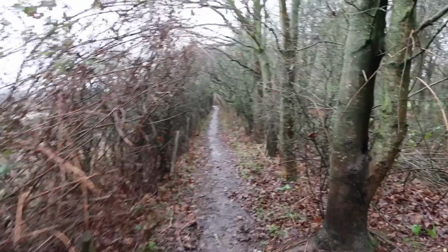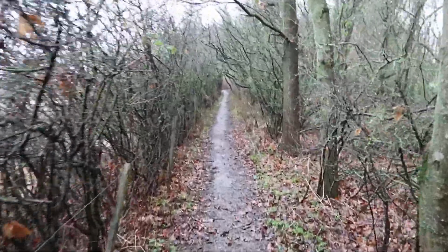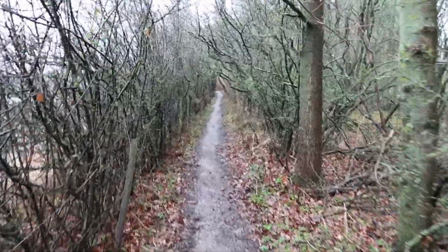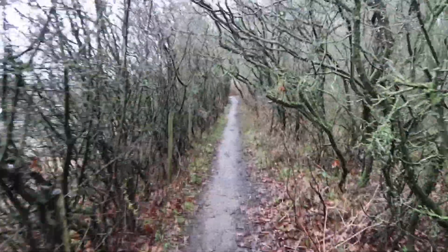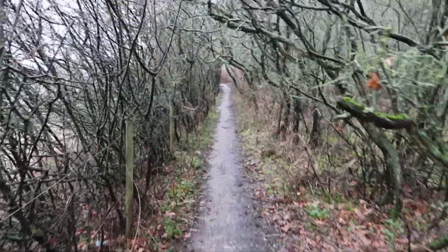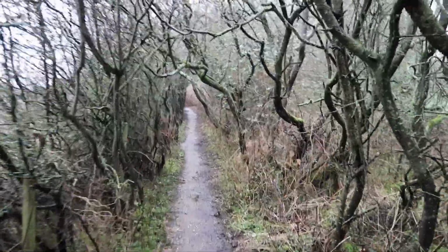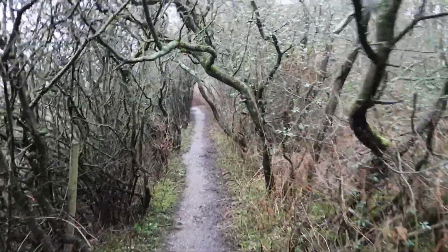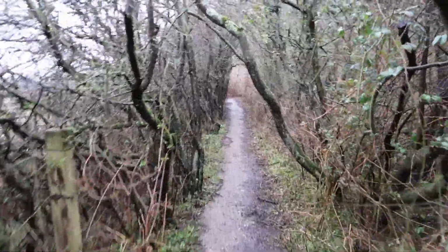Okay, we find ourselves adjacent to where this Black Ops building is, and this path used to be where the troops used to march up and down. No word of a lie. I believe it's actually got a blue plaque to it. We'll try and make our way through the grounds itself and get to the main building.